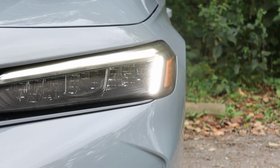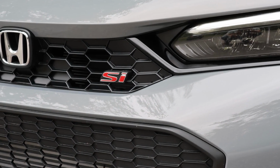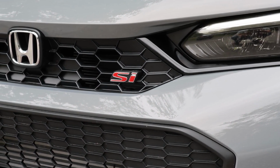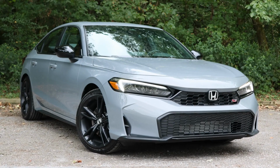Sure, not a lot has changed between this year and last year, but there's been a few really important refinements that make the Civic Si still one of the more popular choices in the segment. For starters, it's one of the only vehicles that's exclusively available with a manual transmission. In fact, it's one of the most popular manuals on the market. And under the hood is the same 1.5-liter turbocharged 4-cylinder engine that makes 200 horsepower and 192 pound-feet of torque.